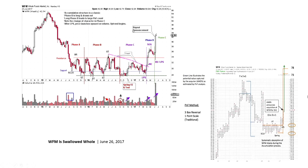Now, the part that makes me bitter is that it got bought out here. So Amazon bought Whole Foods right here, and that's the reason for this big jump. They effectively bought the stock around $42. And this point and figure count over here counted up to $73 to $78. So this was really a great acquisition by Amazon, because they effectively bought a company that had a prior high of $62. This point and figure chart argued that it was going to go above the old highs, and Amazon was able to acquire the whole enterprise for $42. So I think this was a really smart acquisition by Amazon.